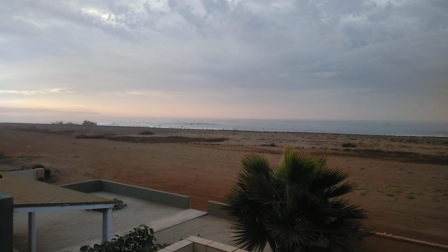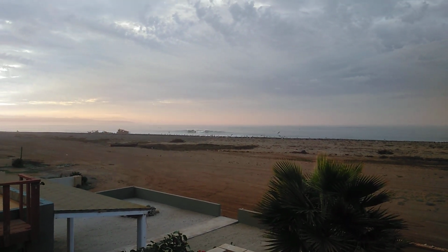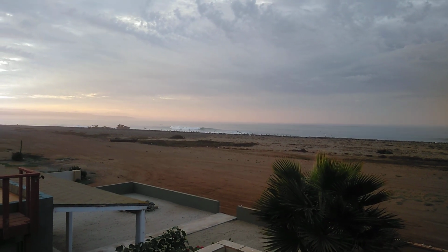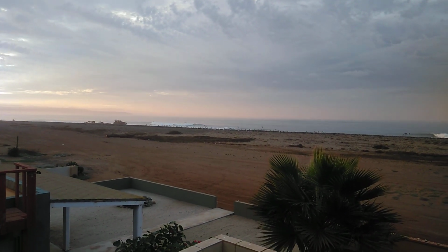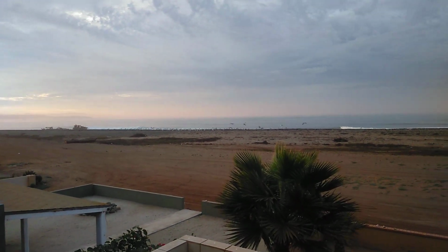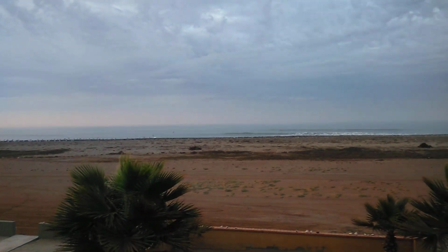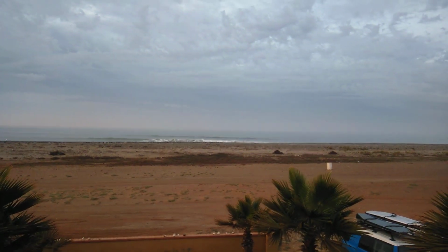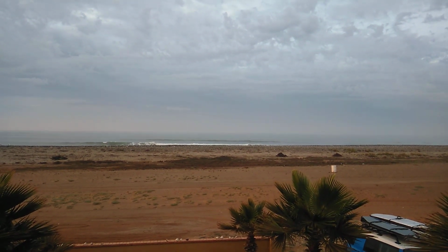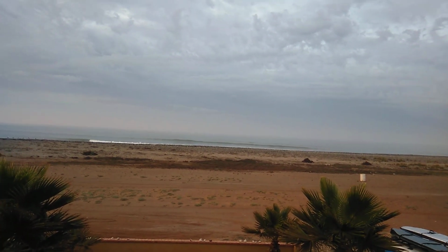I saw waves breaking outside further a minute ago. Not exactly what I expected. Huh. Because low tide is already gone.